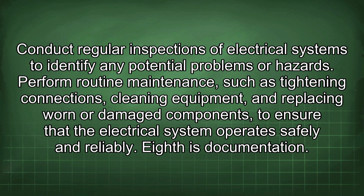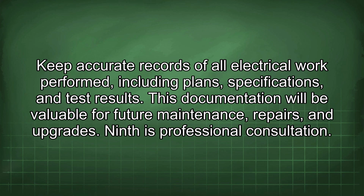Eighth is documentation. Keep accurate records of all electrical work performed, including plans, specifications, and test results. This documentation will be valuable for future maintenance, repairs, and upgrades.